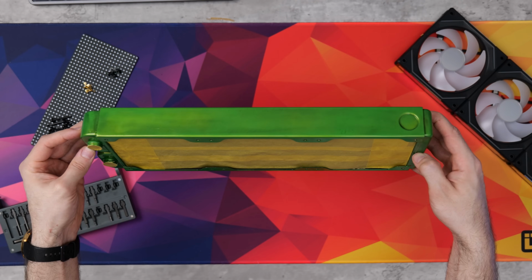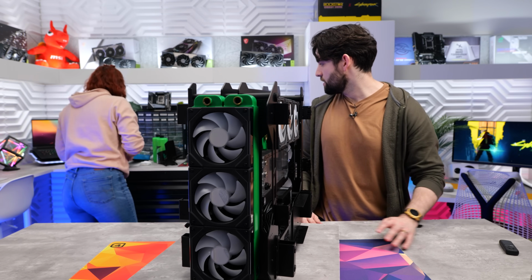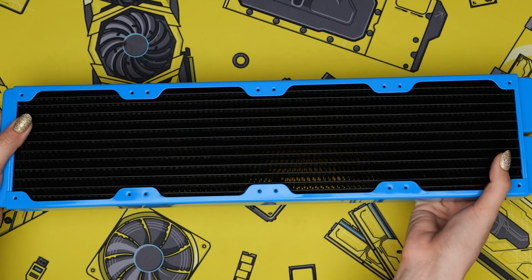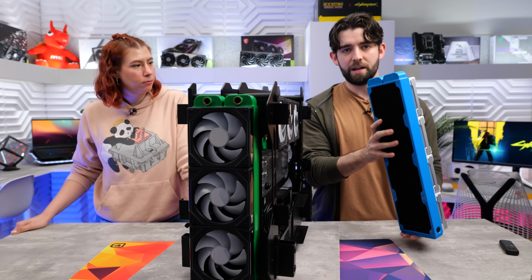I'll put up some B-roll now, which is kind of weird because we've had Primo Chill stuff before. In fact, I think we do, yes. Previous radiator over here, which was like a gloss finish, and the gloss finish looks fantastic. Really nice. Yeah, there's just something about the candy paint that looked off.